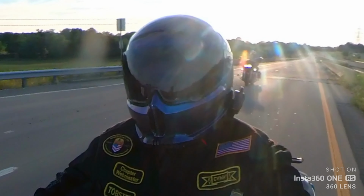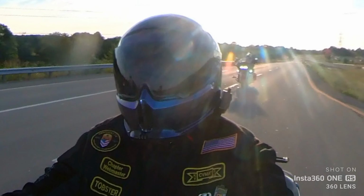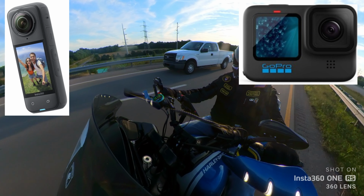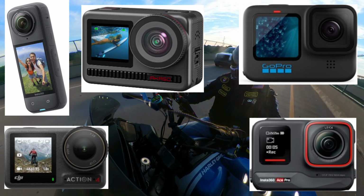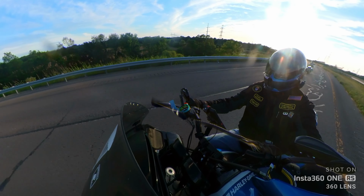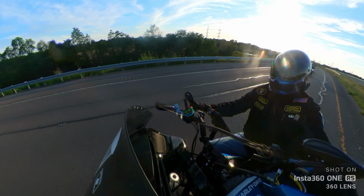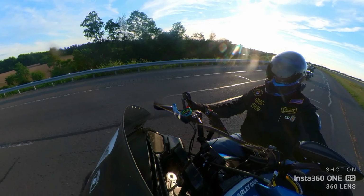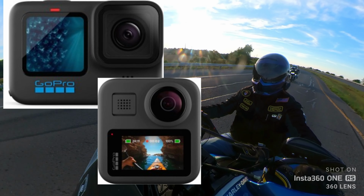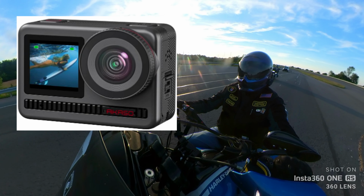Number three, and by far the most important, is what kind of camera you are going to use to record your rides or record about your rides. And why I say what kind of camera is because it really does not matter. You don't need an action camera. You don't need an Insta360 or a GoPro or anything.